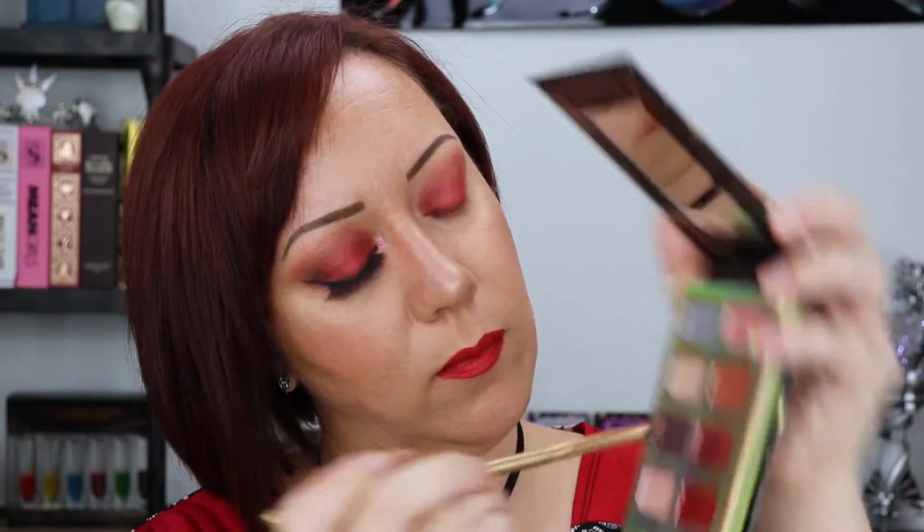And then going into Pure with a wet pencil brush, I'm using this to line the entire lower lash line. I absolutely love this color. It's probably my favorite color in the entire palette. And then I am using a little bit of Reignite and Destructive just to make it deeper on the very inner and outer portion of the lower lash line.